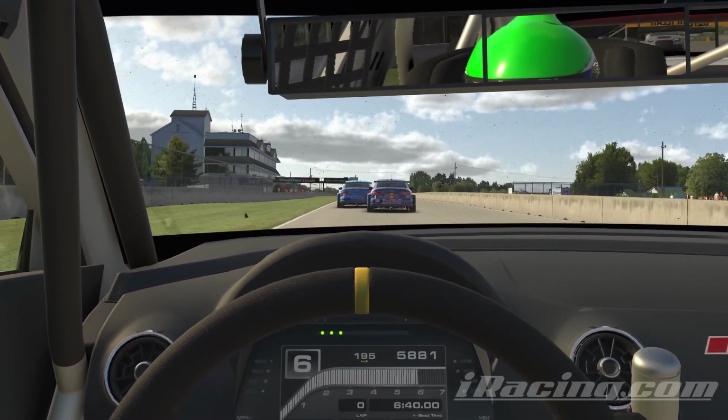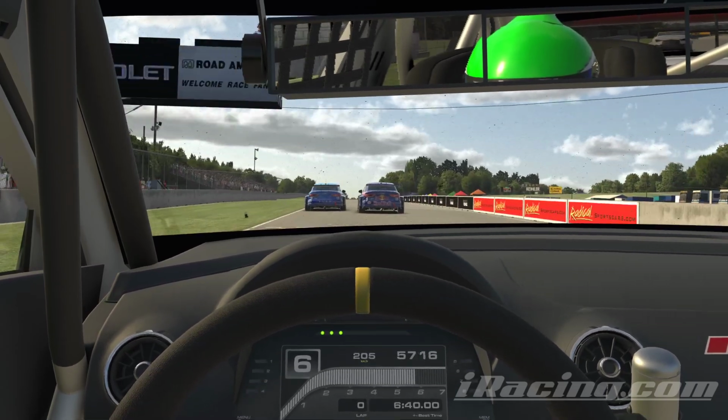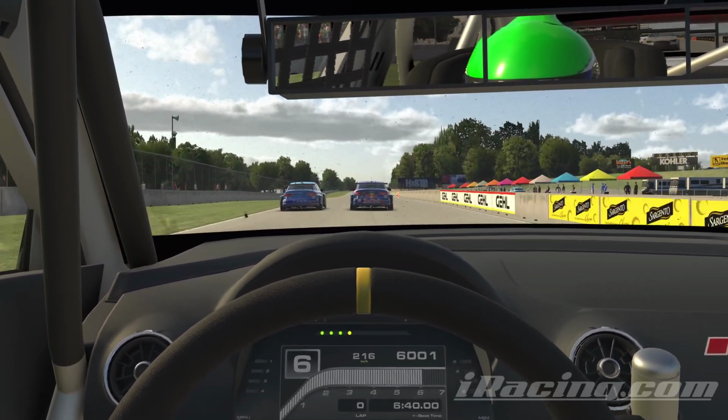5 minutes to go, you're looking good for a podium. And in the top right. Okay, Bram, ignore that fucker in the mirror. Stick to your line, nail those exits.